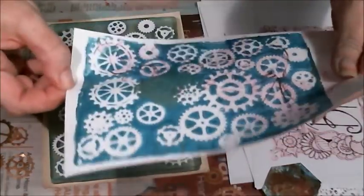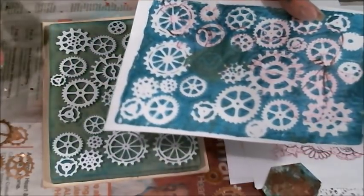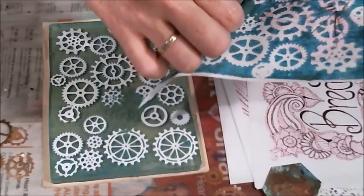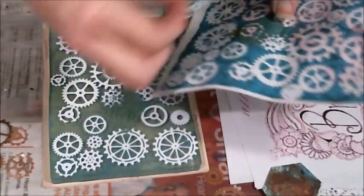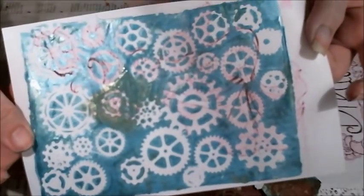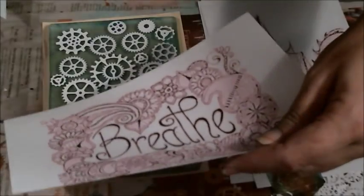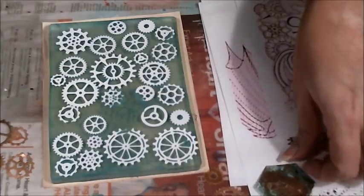Oh, see, look, it took that one blob of green right in the middle. I got glue on my fingers, and it kept my dye. But that's okay. I'll just let her set right there. And see how pretty that was? Look at that. I've got images underneath where my printer ran out of black. Well, it looks like black, but that's red and burgundy.